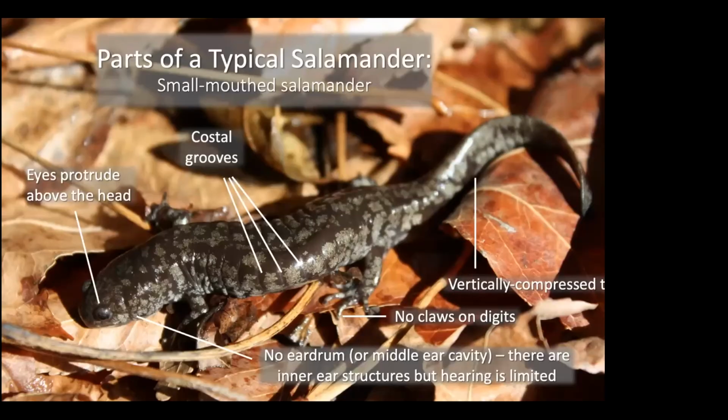Okay, so let's talk about amphibians a little bit. And I wanted to start with salamanders and talk about the typical parts of one. So this is a typical salamander. They're not all exactly the same, but a typical salamander, like this smallmouth salamander, how is it different from a lizard? Because that's the question that comes up most often.